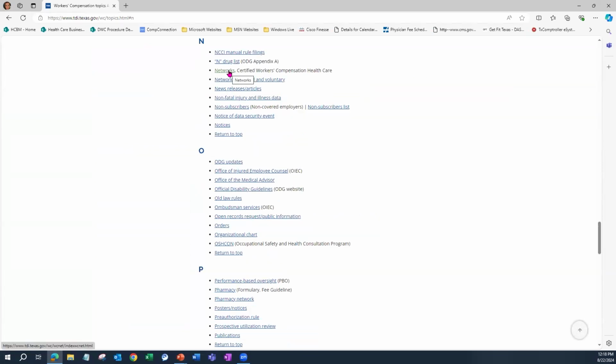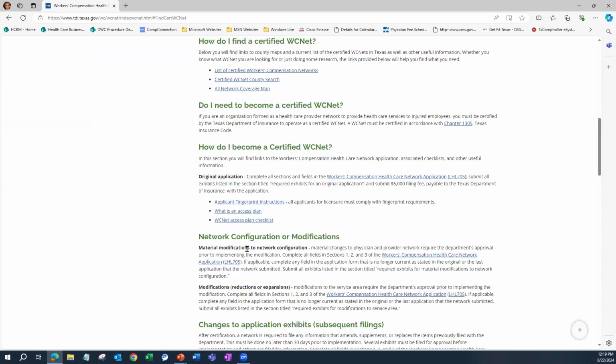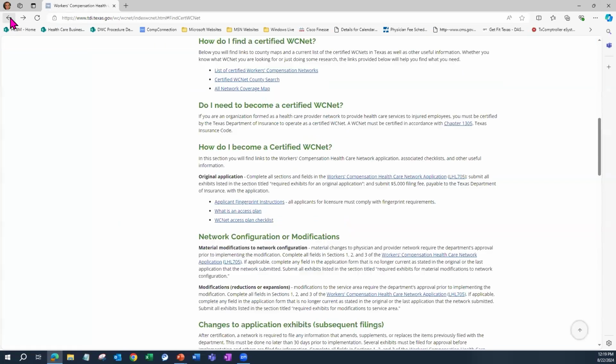Networks is right here. Here are those report cards I talked about. And then how do I find a certified WC net? WC net is our abbreviation for Workers' Compensation Healthcare Networks. The list of the networks are right here, and every one of them has a link over to their website right here. See, this is not very many for the state of Texas.